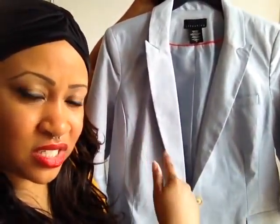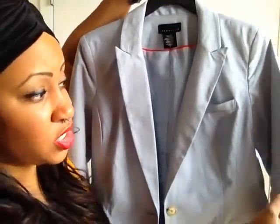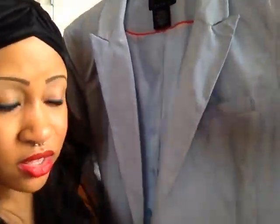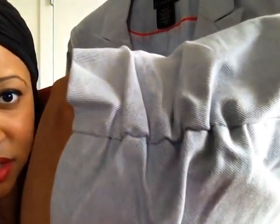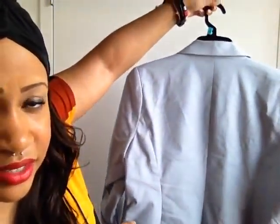It's so fly. It has one button, and what I love about this blazer is that it's actually tailored a little more in the waist area, so it's extra feminine. It has a pocket up here, and actually has pockets on the side as well. It's a 3/4 length sleeve with ruching on the elbows, which I like as well. And it's just an awesome color. The color is gorgeous. In person, it actually looks more sky blue. So this is the back.